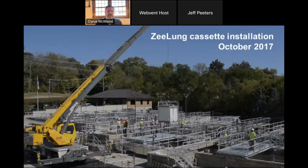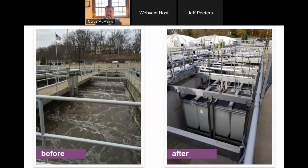Here we go. Another nice photo of our facility. This is what it looks like going in. We just had a crane. You had the tank prepped. You lift up the cassette, drop it in. Here's what it looks like after it's been set.